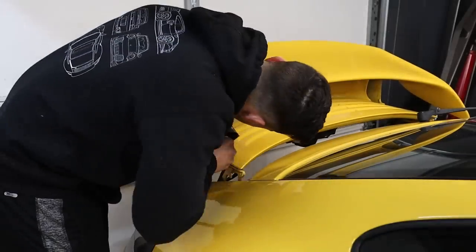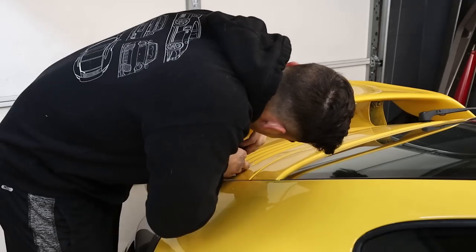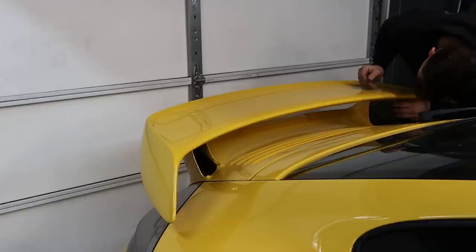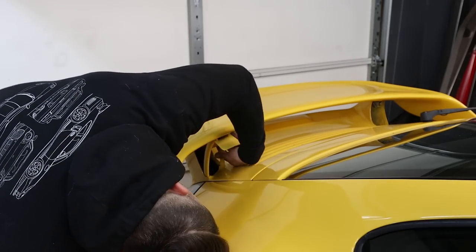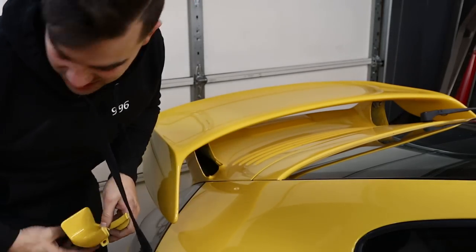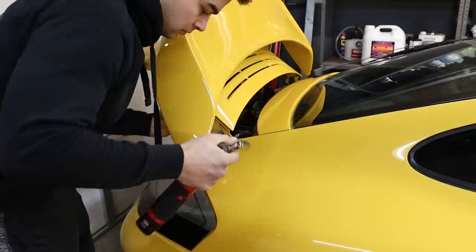Now these rear ducts, sheesh, this was probably the worst part of this whole install. I actually feel bad. I should have taken the rear wing and stuff off for the paint guys. I didn't think about it at the time, or I wasn't sure how to take it off, ran out of time, etc. But getting these little ducts back in there was a huge pain. I think the wing's gonna come back off.